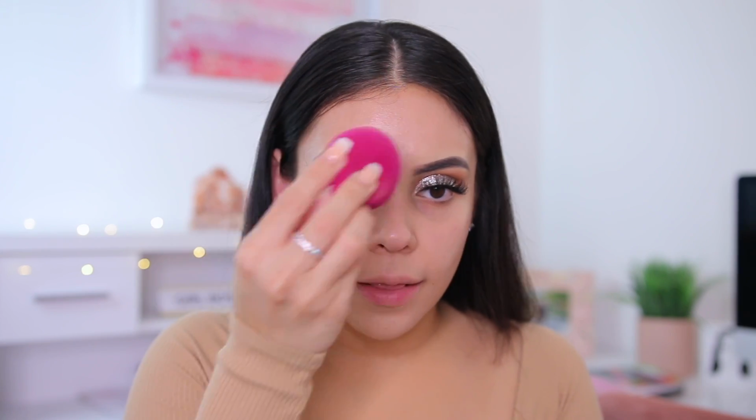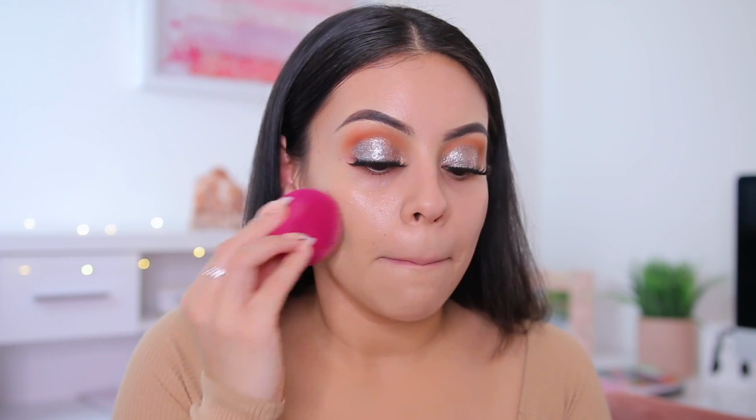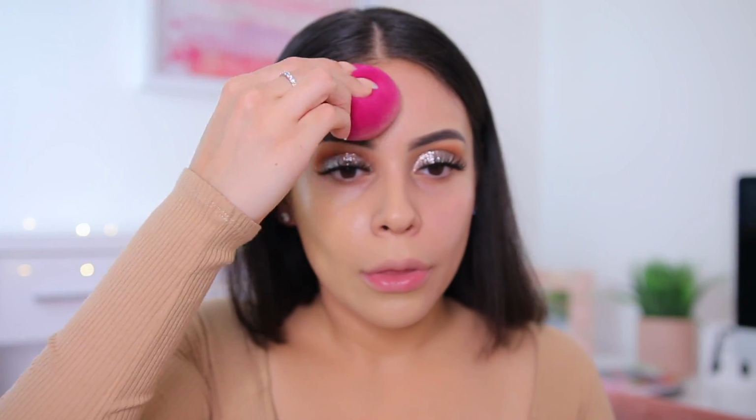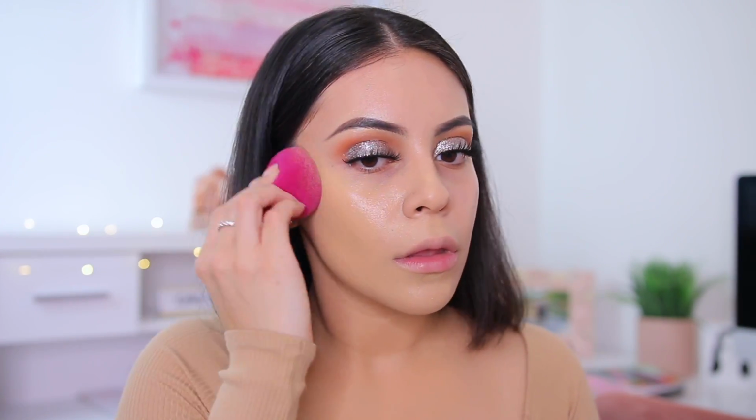And this foundation also smells really great as well. I just love it. I love the coverage of it. I love how long it lasts. I've actually worn this through a really sweaty workout before and it lasted through it, so it's amazing. Look at that coverage, you guys. It's just a perfect foundation. I mean, it's incredible. It's completely flawless.